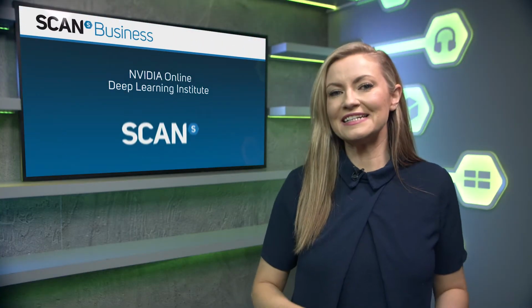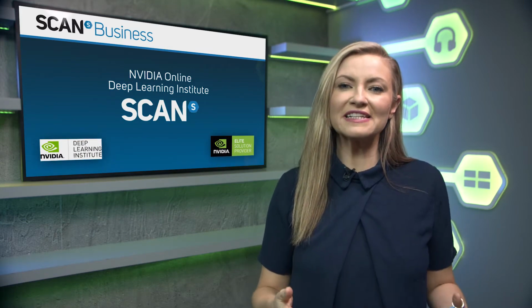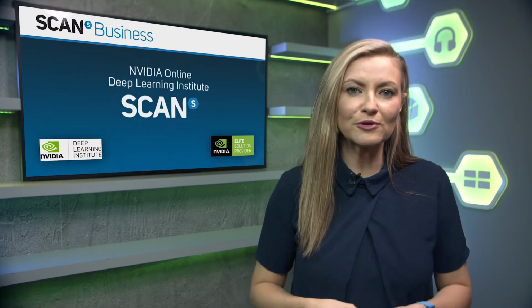The NVIDIA Online Deep Learning Institute, run by Scan and certified by NVIDIA, offers hands-on instructor-led training for developers, data scientists and researchers looking to solve challenging problems with deep learning and accelerated computing.